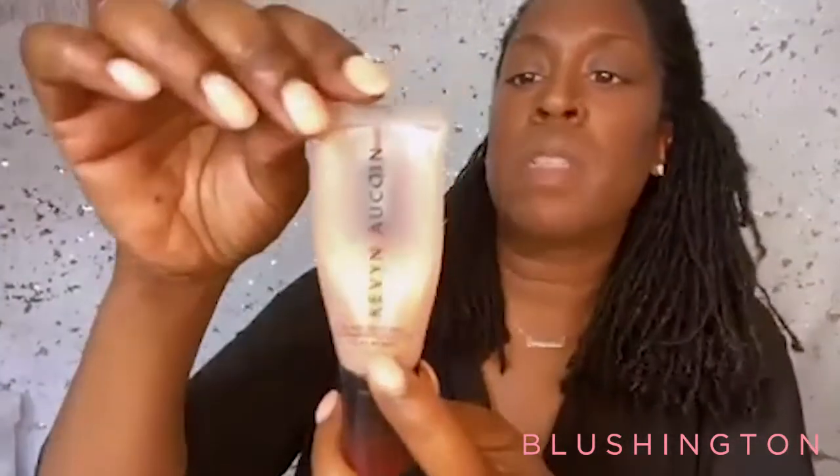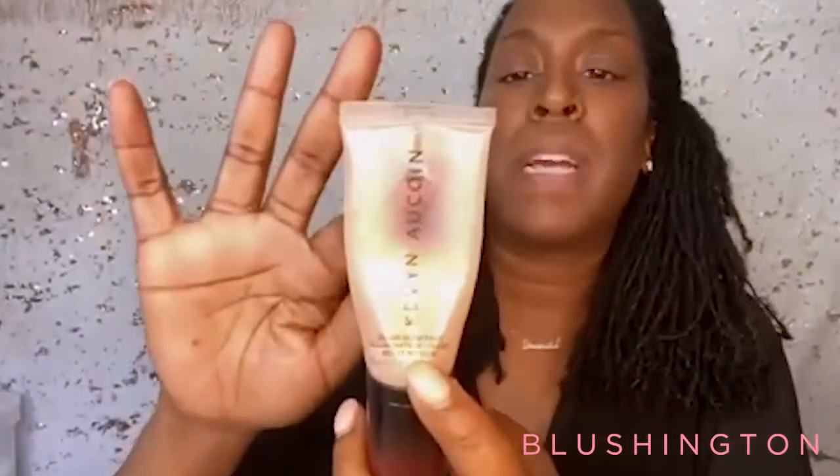This particular color is the Pixie Dream. So this is also in my shop. But the Kevyn Aucoin is an amazing product. Let me show it to you. Thank you for dropping that for me, Joe. Let me show it to you on the back of my hand before I apply it on my skin. All right, so can everybody see that?